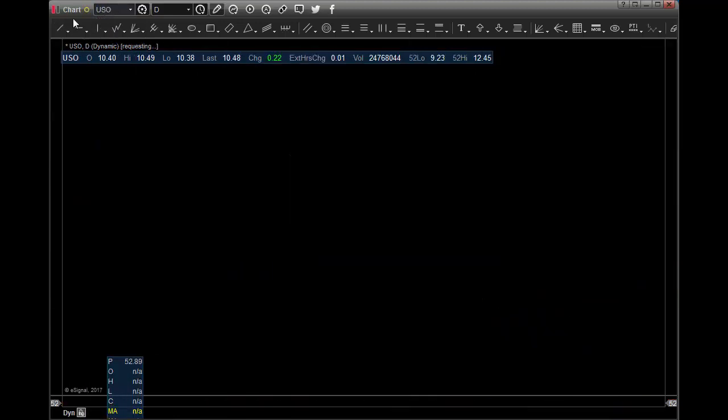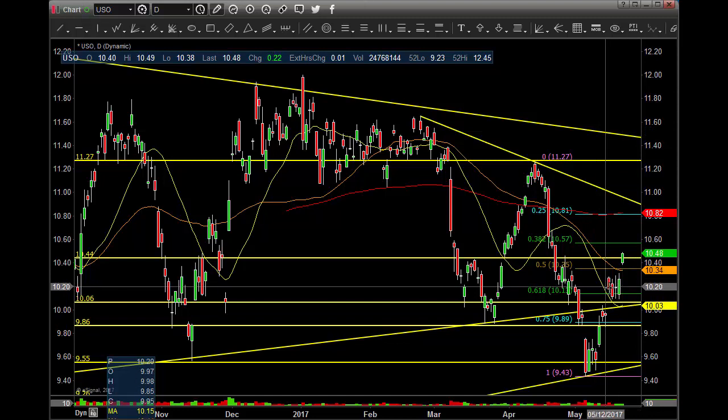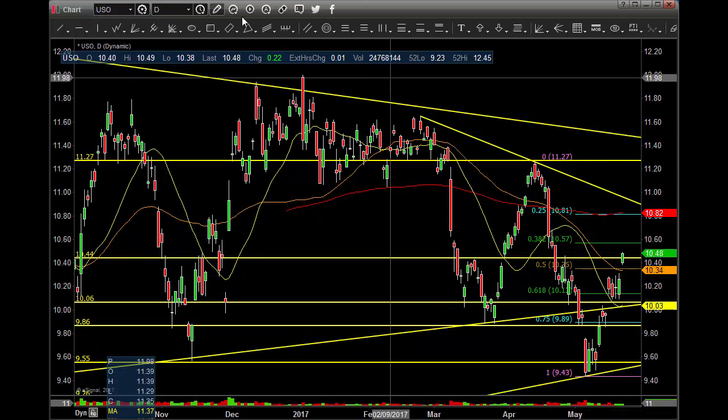Go back to the USO real quick. Yeah, USO, nothing wrong, guys. A little bit of consolidation popping up. Could this have been the gap and then the crap here next week?